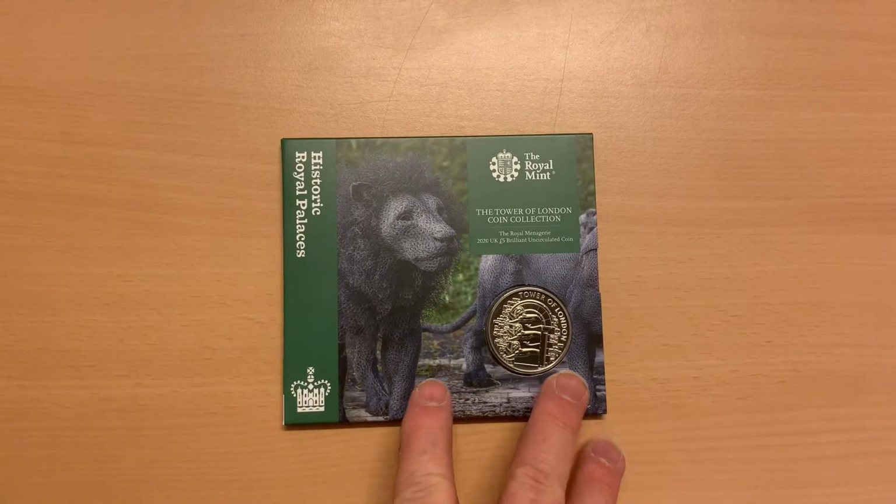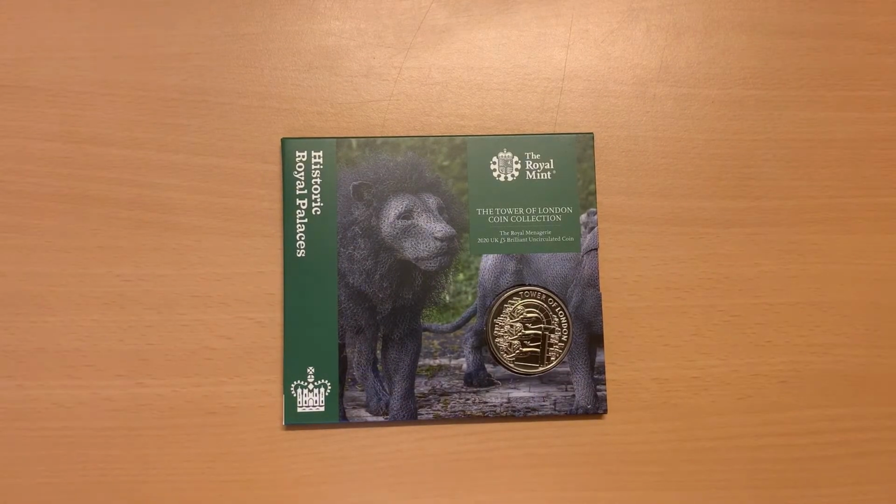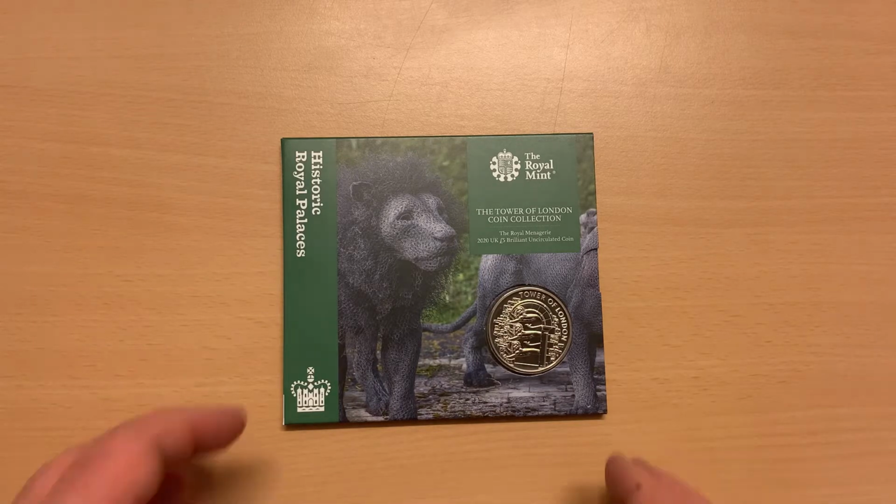Today's coin is the second in a series of four £5 coins released by the United Kingdom in 2020 to celebrate different aspects of the Tower of London. Previously, four other coins had been released during 2019. Links to the videos are in the top right-hand corner, as well as in the information below. In particular, this coin relates to the Tower's role as the home of the Royal Menagerie.